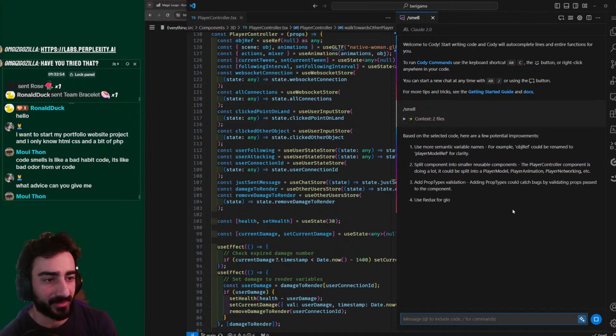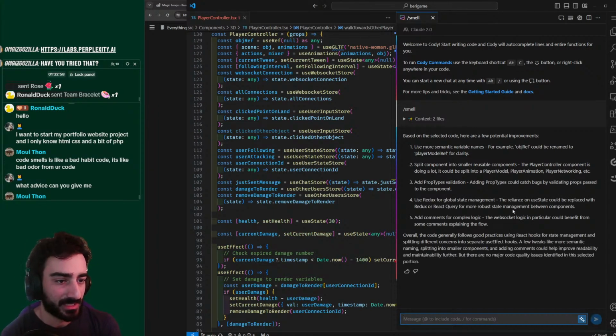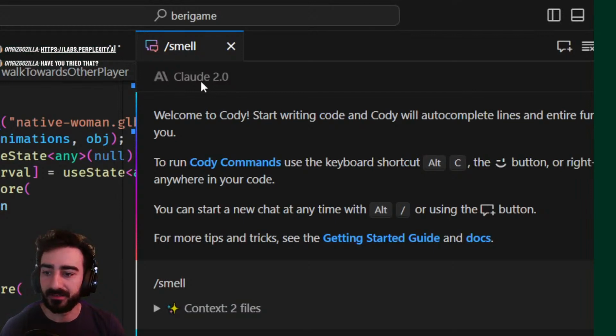Use more semantic variable names. Object ref could be player, model ref. Okay, sure. Split component into reusable components. It's a big component. You could have player model, player animation, player networking. Yep. Add prop types. Oh, that's really cool. So just by clicking one button, Cody can tell you some of the best practices or ways to improve your code, which is great. Looks like they're using Claude 2 on the back end as well.